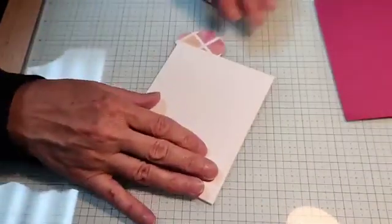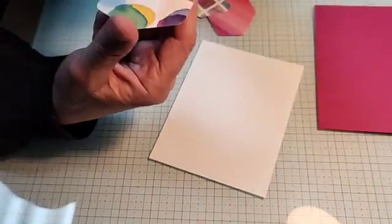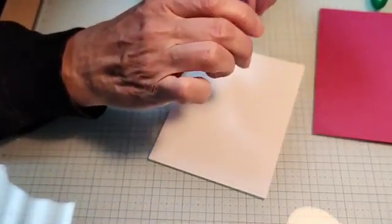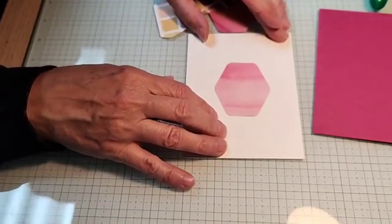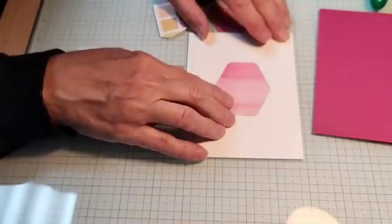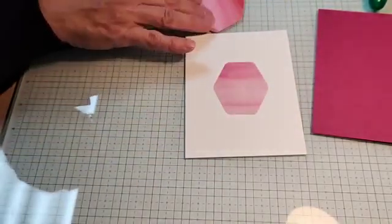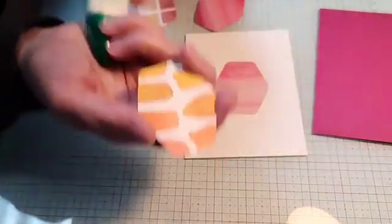And then we're going to take a layer. I could put it on there, and a little bit of glue. I probably did this when the punch first came out. So I'm lining it up on my grid just to try to get it straight, just like that. And then we're going to take another one.